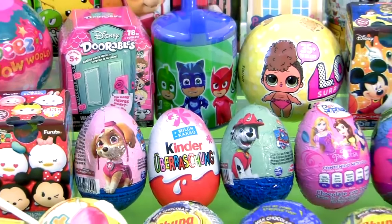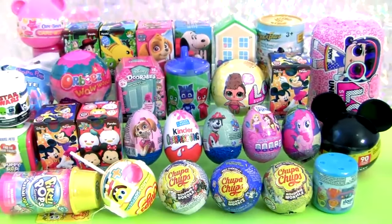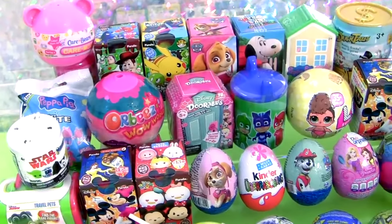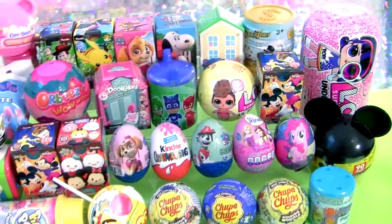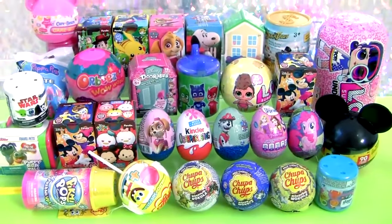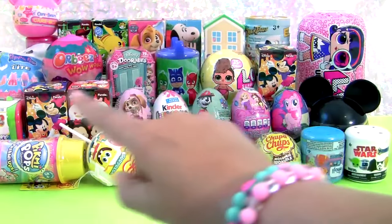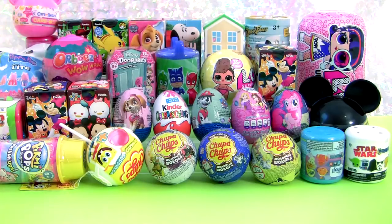Hey guys, today we're gonna open 31 toy surprises, including Paw Patrol, LOL, Mickey Mouse, and much more. First little surprise is going to be, let me see here.